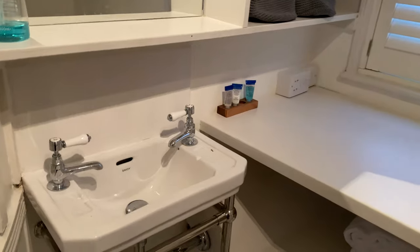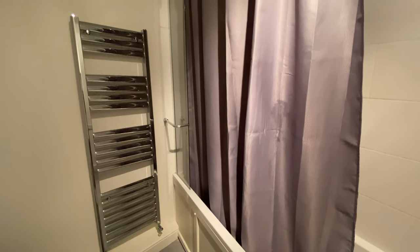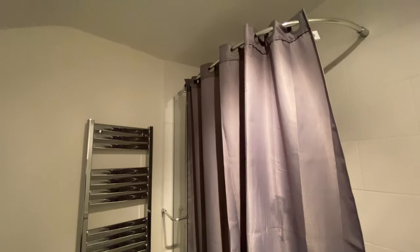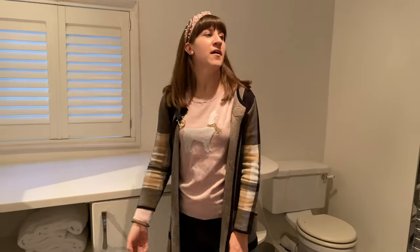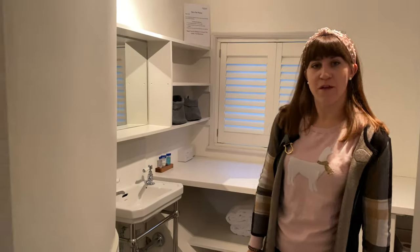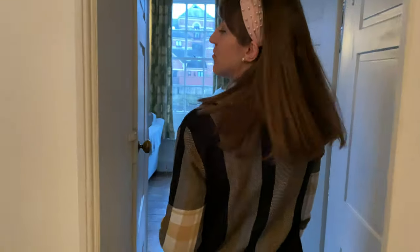So we enjoyed that. Then you have a very modern bathroom with everything, again, the sink. It has a nice bathtub with a shower, and it even has a washing machine under here, so if you need to do laundry while you're on holiday, for muddy clothes and things like that, they even thought of that. Towel bar, and we have no issues with the bathroom whatsoever. Nice hot water.